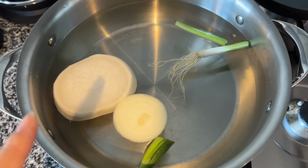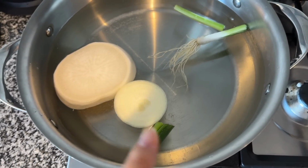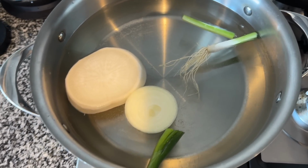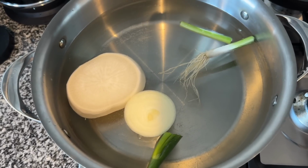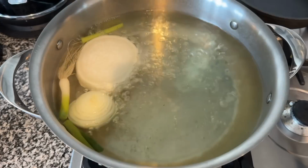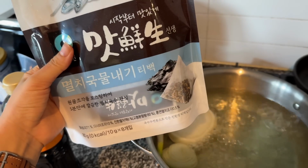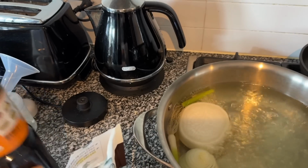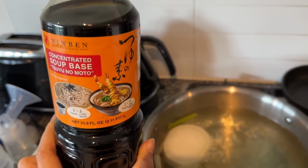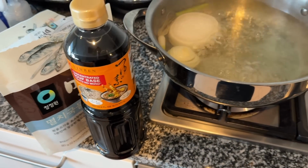So I've just got some water, a piece of radish, half an onion, and some shallots in there. Well, baby C's playing with dad. Anyway, so I'm just gonna bring this to the boil and put a couple other things after that. Now the water is boiling, I'm gonna put 2 more things in. I'm gonna put 2 of these anchovy tea bags. I'm also gonna put a tablespoon of this Japanese soup base. I think a lot of people use this for soba. So yeah, this combination has been really great.